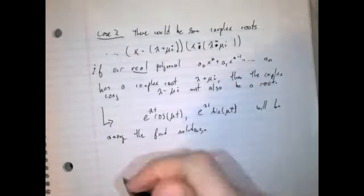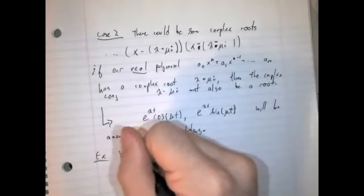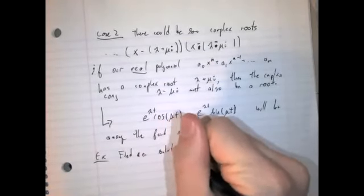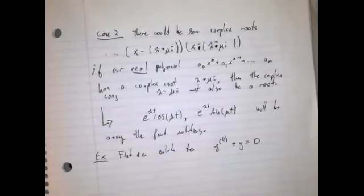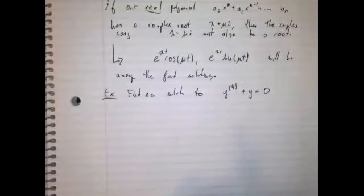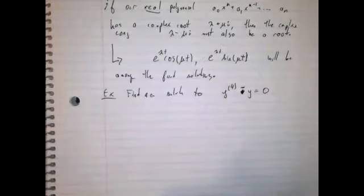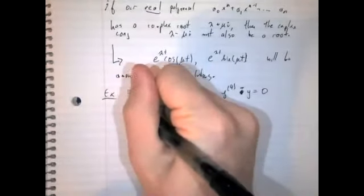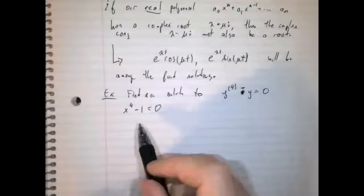So what I mean by this is, let's do the following example. Let's find the general solution to the fourth derivative of y plus y equal to 0. Okay. What is the characteristic polynomial of this? Oh wait, let me do minus 1 here, actually, that'll be easy. y to the fourth minus y is equal to 0. What's the characteristic polynomial? That'd be x to the fourth minus 1 equals 0. x to the fourth minus 1 is the characteristic polynomial, and I want to set it to 0. So I'm looking for the fourth roots of 1.